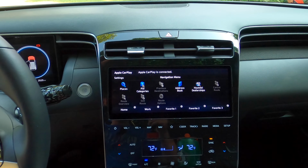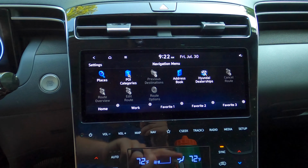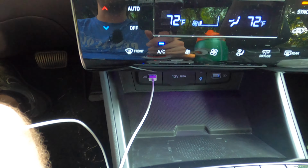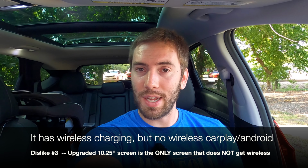Now the next thing is also really small, and I've complained about this on a couple of other Hyundai and Kia models. We have the big upgraded 10.25 inch screen. We have Apple CarPlay and Android Auto, but it has to be plugged in. Now that's normal for a lot of vehicles, but the kicker is that lower trim Hyundai Tucsons like the SE and SEL will give you wireless Apple CarPlay and Android Auto, but not this top end limited trim. So you'll spend more money, you'll even pay to get the wireless charger, but you still won't get wireless Apple CarPlay or Android Auto. That's for the 2022 model as of right now. That could be changing with software updates, but it's just a small complaint.